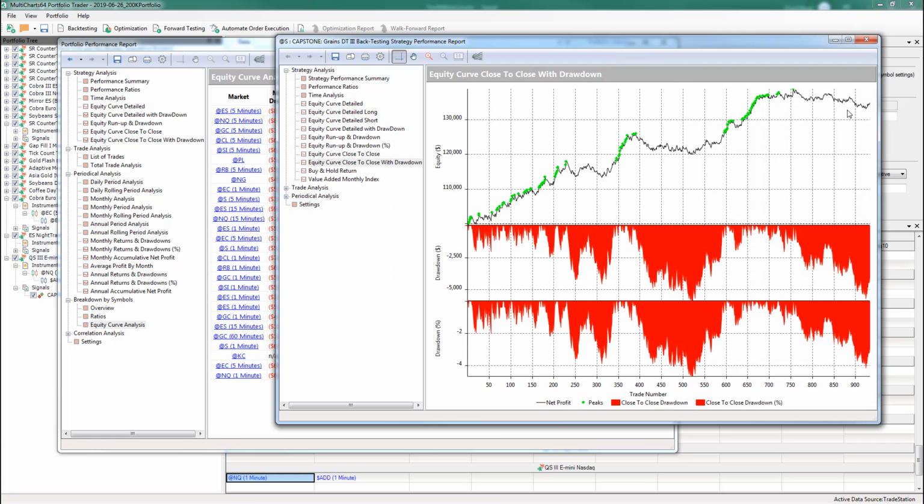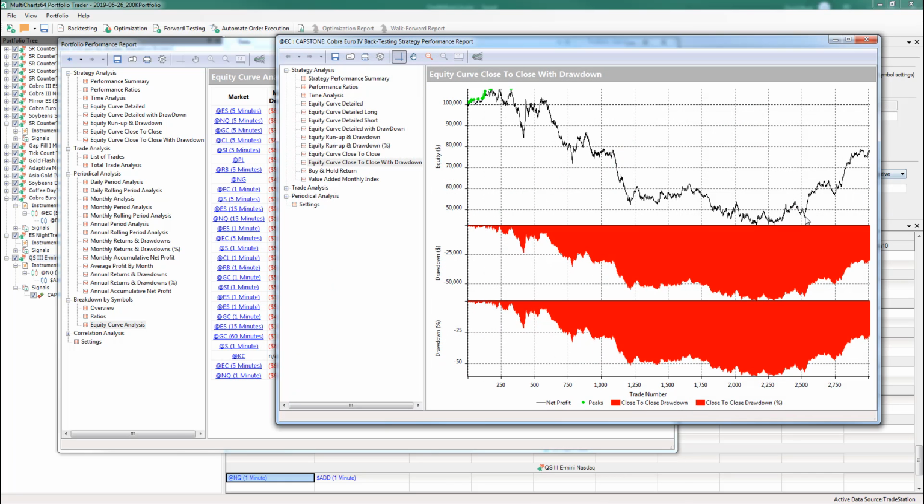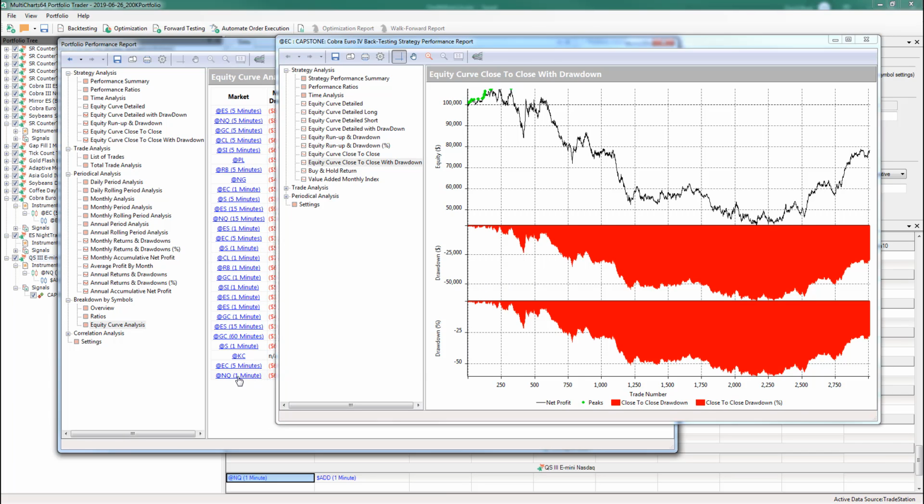Soybeans, day trader 3, you see it ticking up here. I anticipate more trends in soybeans. Coffee, the data didn't come in on this back test, and so here's Cobra Euro 2. It's doing really well for this time period. It's approaching new equity peaks from this time period for which it was designed, and we talked about that at the beginning of the video.